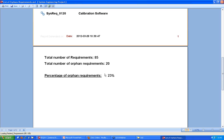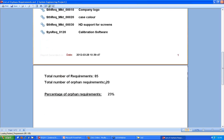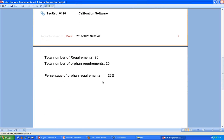Okay, so this is an example of a metric type of report, where a project manager will want to see the advancement of a project. You'll be able to generate these types of reports to help your project manager with that task. Okay.